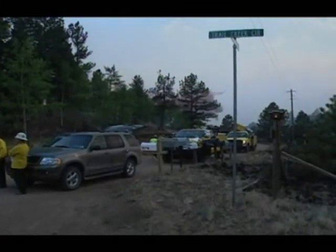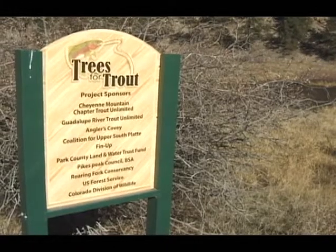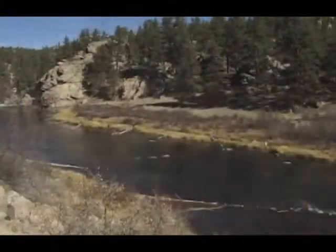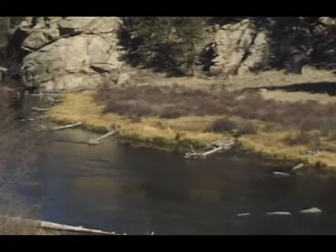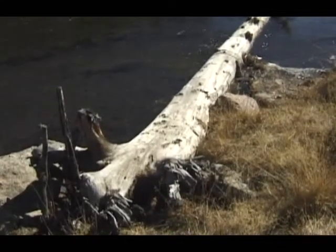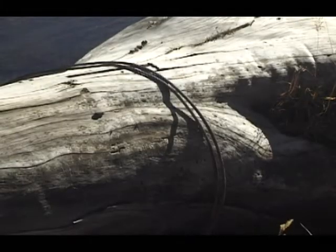But one good thing came out of that fire, the Trees for Trout program. Trees for Trout is a program that uses trees from the burn in rivers to restore habitat and to control erosion along banks. The trees are actually used as structures, and they stabilize the bank by putting a root ball directly into the bank to hold it. The trees are then anchored down into the river.